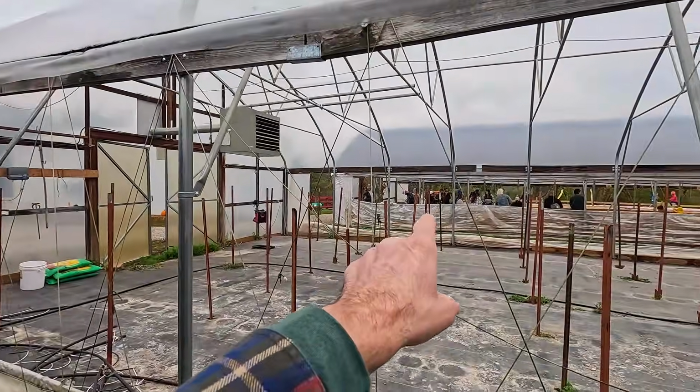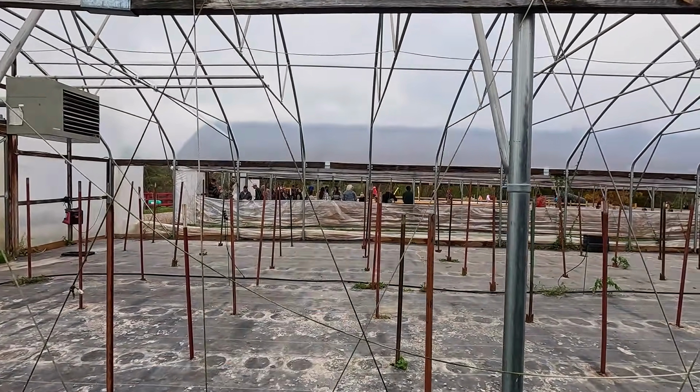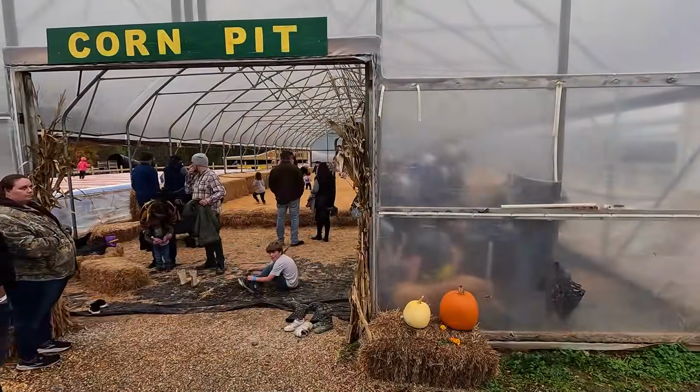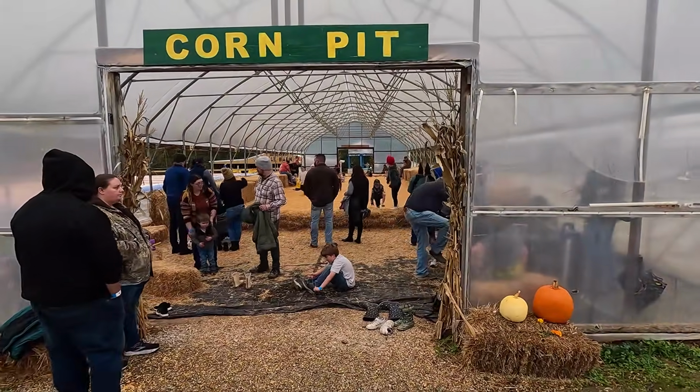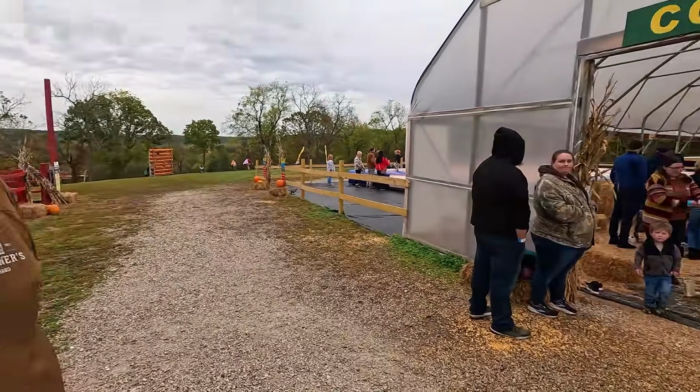So I see you got your second high tunnel over here converted to a corn pit. Yeah, corn pit. Let's go check that out. It's very, very cool. All right, this is the corn pit. This is so cool. Straw bales and 600 bushels of corn. 600. I was just getting ready to ask you how many bushels of corn. 600 bushels of corn.